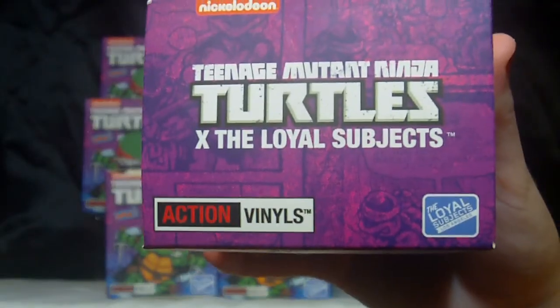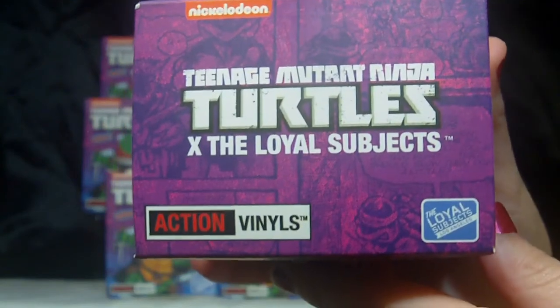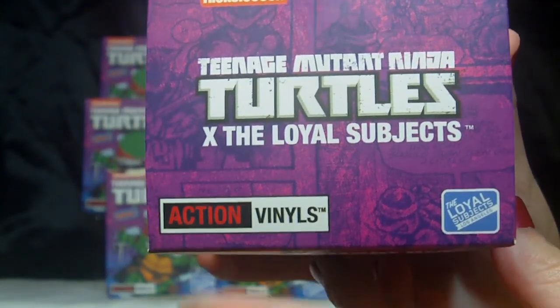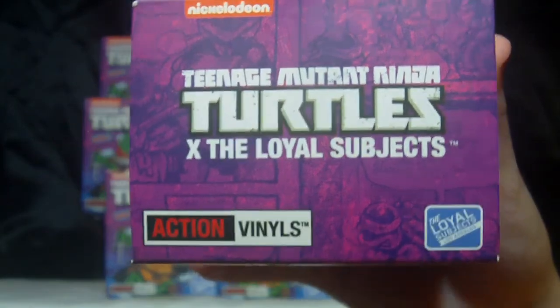It says Teenage Mutant Ninja Turtles collaboration with the Loyal Subjects, and the Action Vinyl and the Loyal Subjects logos are at the top, also with the Nickelodeon.